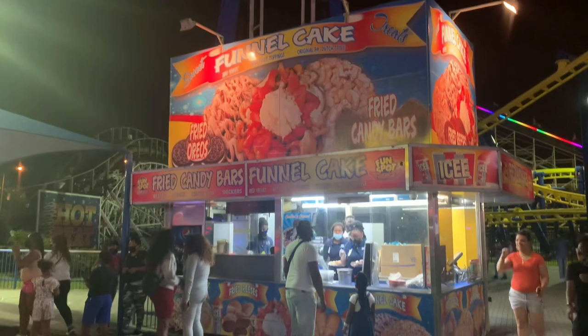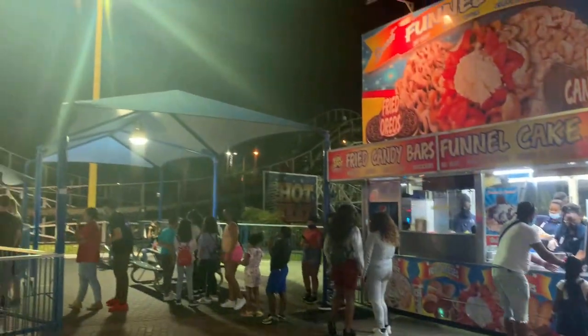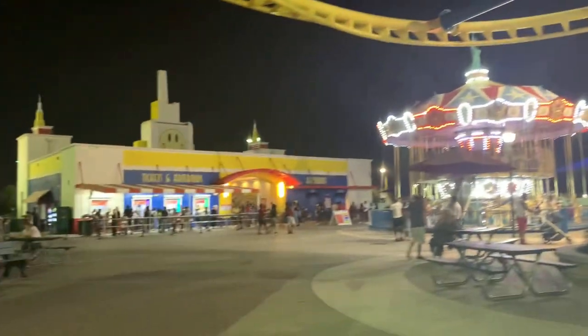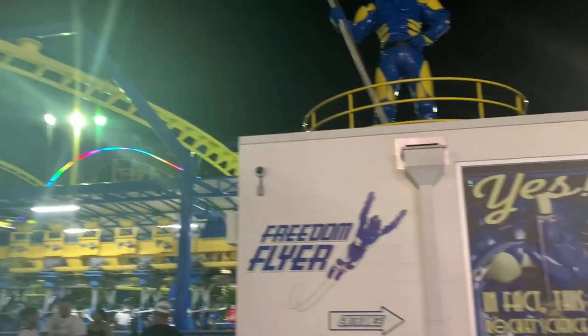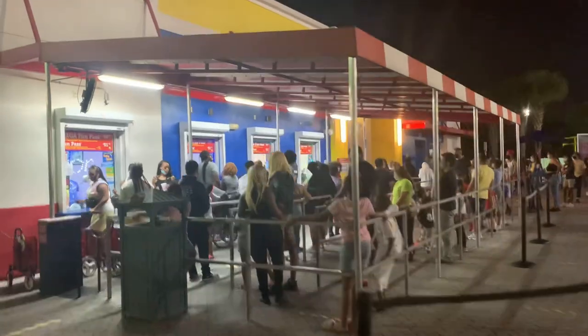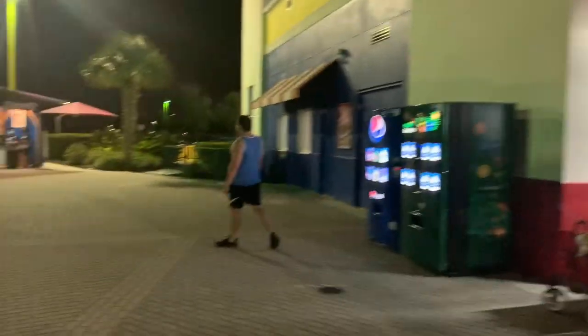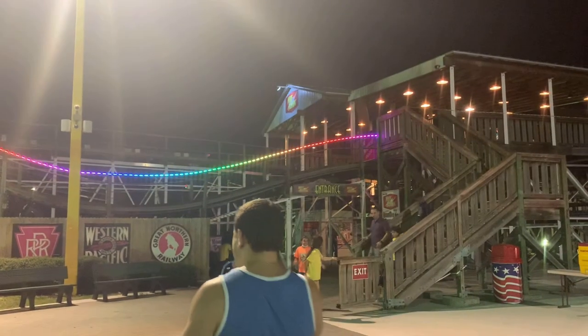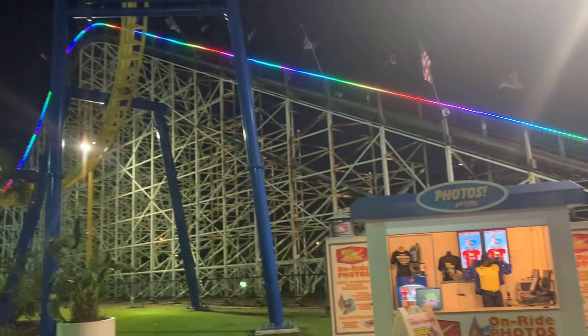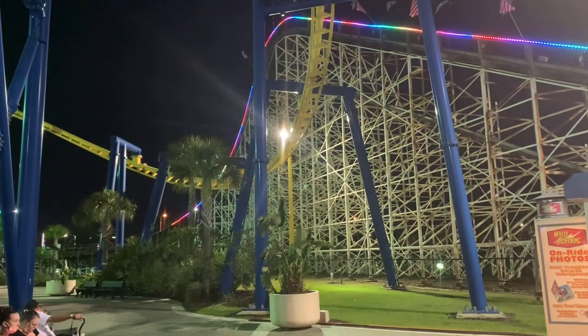So Fun Spot Orlando has two roller coasters. One is Freedom Flyer, a steel roller coaster, and the other is White Lightning. This is Freedom Flyer here. We didn't ride it this time, but we did last time a few years ago when we went to this park, and it's definitely a really fun roller coaster. But White Lightning, which is their wooden roller coaster, is so awesome. It frequently hits the top 20 wooden roller coasters in the U.S., and I absolutely love it. It is definitely a must ride if you are in Orlando.